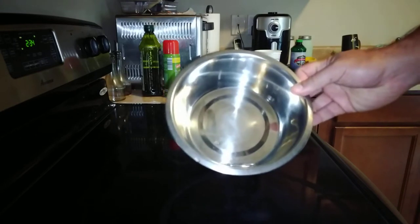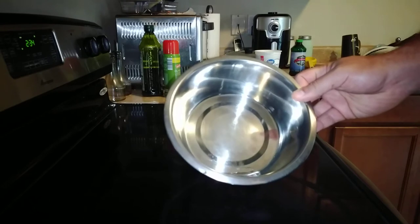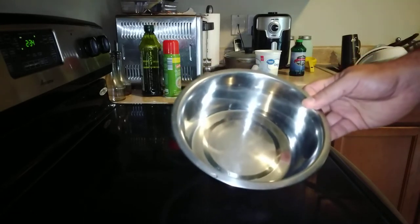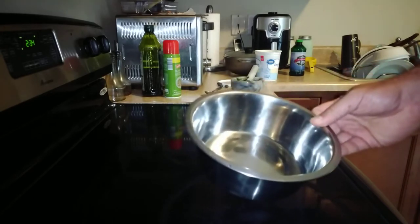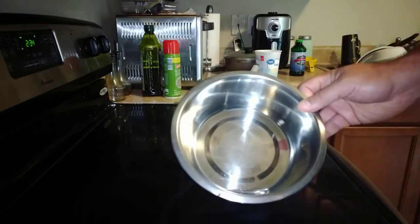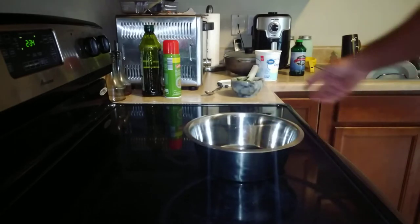I follow the BARF diet. That is one of the raw diets. It was developed by Dr. Ian Billinghurst. You can read his books, Give Your Dog a Bone or the BARF Diet. I believe he has another one also. But yeah, this is one of his meals. Let's go ahead and show you.